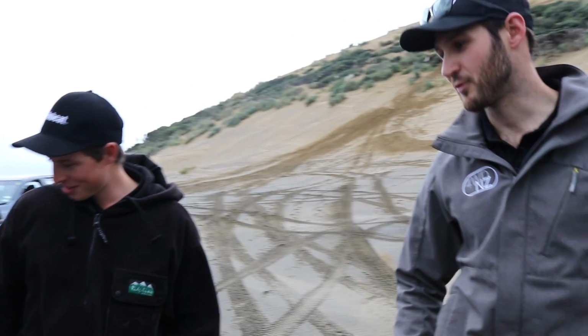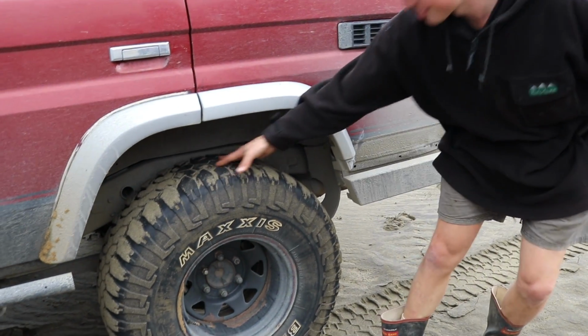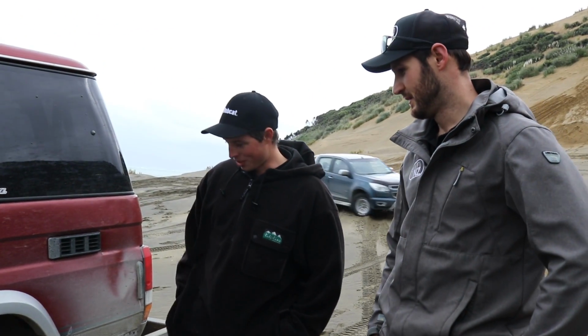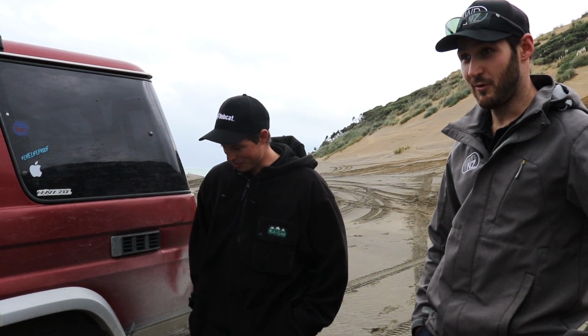3,000 Ks out of my last set, and I just took them off this week, and they've still got 9 mil on them. That's 70,000. And that's off-road, on-road. Yeah. I had really good results. The rims show the age of the tyres, because they've been on there since I got them. Yeah, right. Yeah. That's why we put another set of next-to-quick ones on.